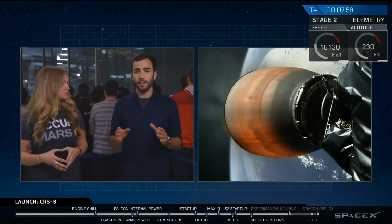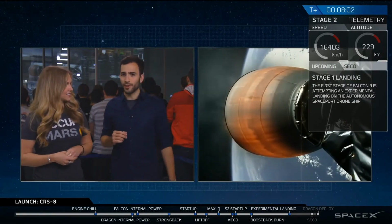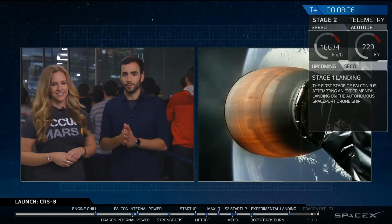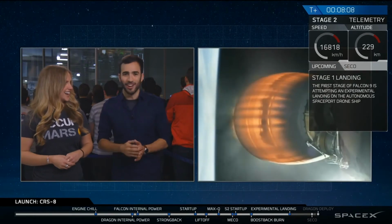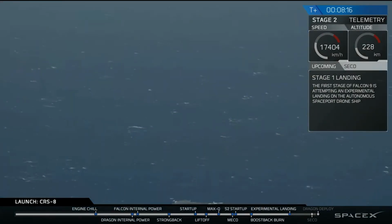So keep standing by here. We'll get you some video really, really soon. Sounds like stage one is going through its transonic phase through the atmosphere. It means it's heading right down towards that drone ship. We're on track for hopefully a great landing right now. We just got confirmation that the landing burn has started. Let's take a look at the drone ship now.